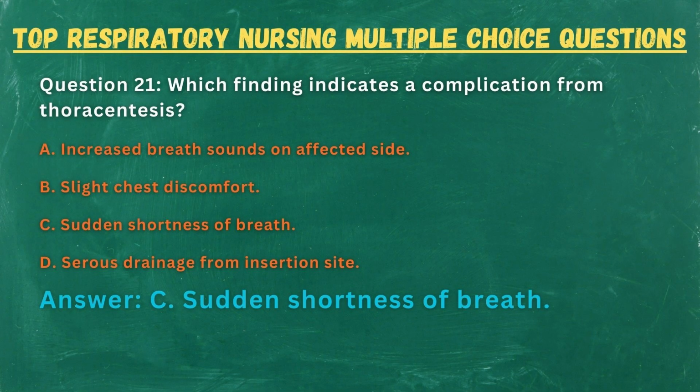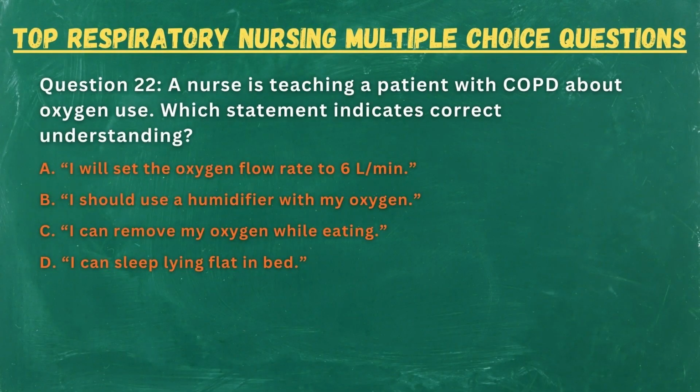Answer. C. Sudden shortness of breath. Question 22. A nurse is teaching a patient with COPD about oxygen use. Which statement indicates correct understanding?